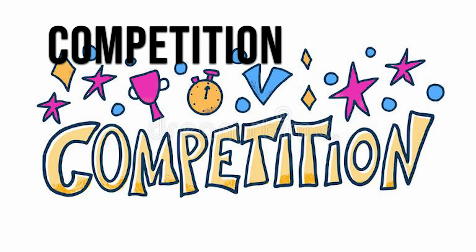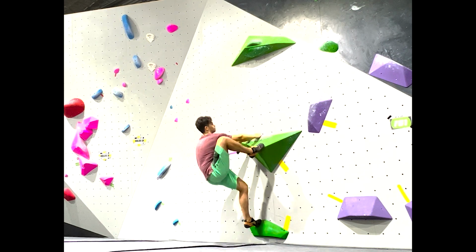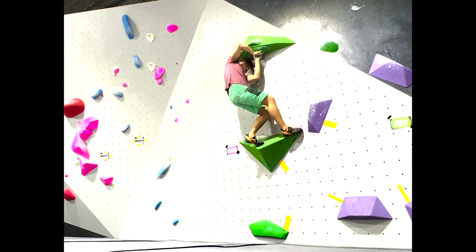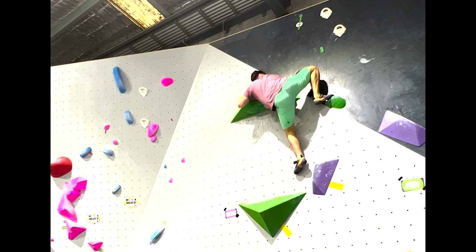One thing I also love about this gym is they have constant competition. A couple times a year, they'll have full-on comps, and they're really accessible to beginner climbers, intermediate climbers, and the more advanced climbers. These are some of the climbs from the social comp back earlier on last year.